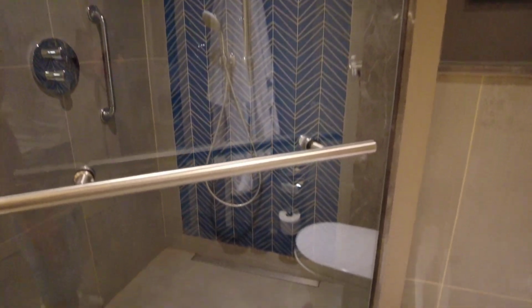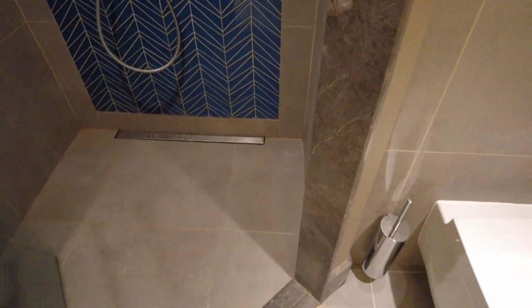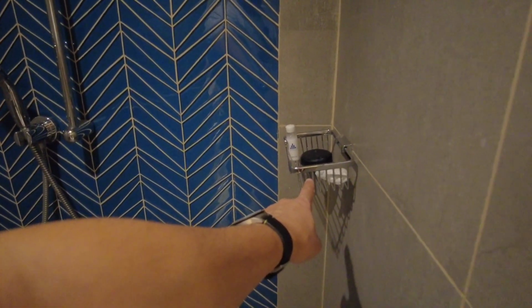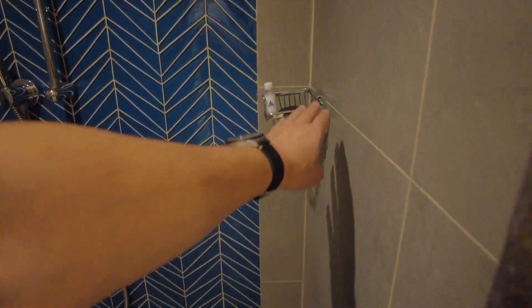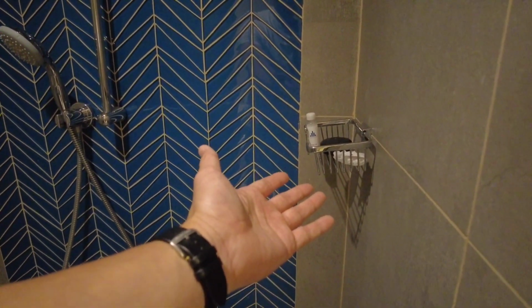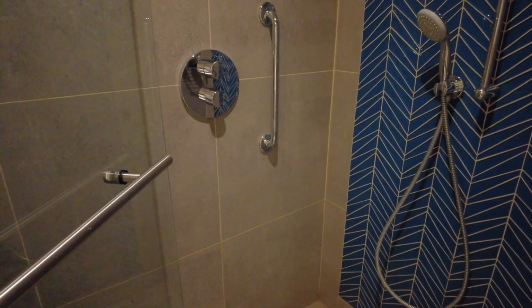The shower door does not close properly and the water is just coming out. But that's not the problem. Here's the problem. Whatever you put on this shelf is going to fall down because it has, see, this strange angle. But I think it's fixable. What's not fixable is this thing that controls your water.